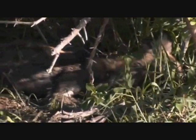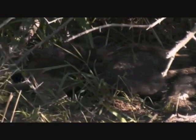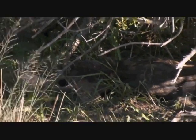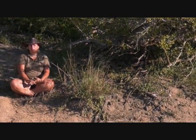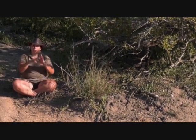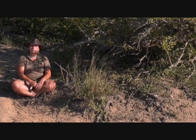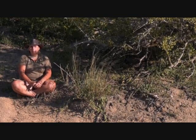Now, we can either leave him out here and let nature take its course and let the insects break it down and possibly a scavenger will come, or the ecology team might do something different. Now, the ecology team of the Sabi Sands might decide that they want to come and collect the body and do some testing. They might want to test for things like rabies. They might want to test for things like canine distemper. They might want to just have a look at the body. Now, that is not our decision at all. That is some other people's decision, but I will keep you updated as far as I know as to what's going to happen with that.